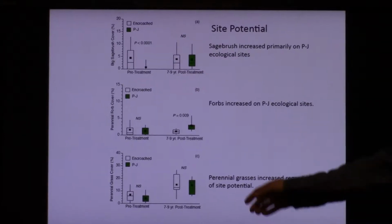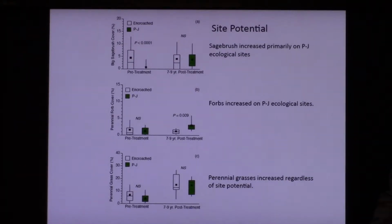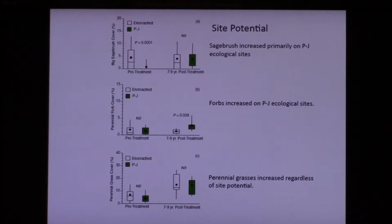The perennial forbs increased greatly on the encroached site. So what's really going on here is it seems that the PJ sites are having a much greater response to these treatments. Most likely their understories were modified greatly due to many years of the pinyon juniper dominance.